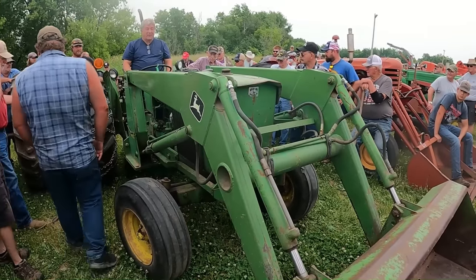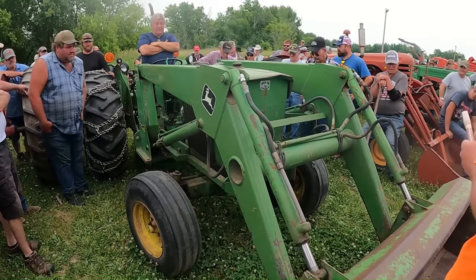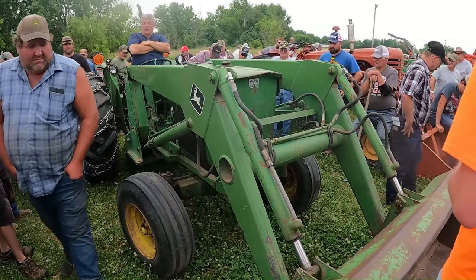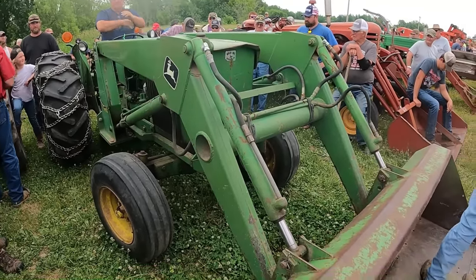This was a nice little 2030. Yep. Right out of Gene's deal there, boys. Yep, nice size for anybody. You bet $10,000. $10,000 on a nice John Deere 2030. I'm going to get $10,000.